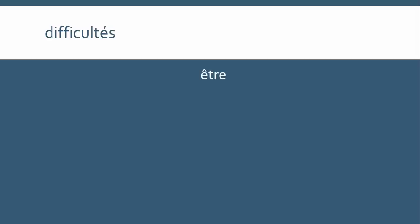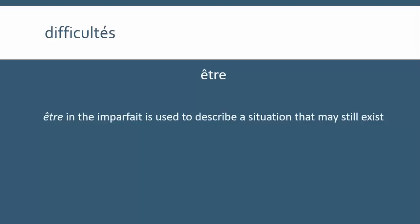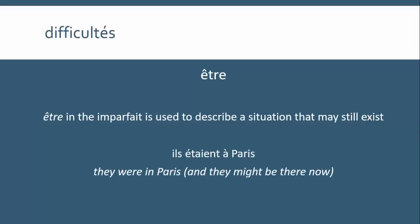So then we move on to être, which has a few different meanings depending on the exact context. Generally, in the imperfect, it's used to describe a situation that may still exist. So you could say, ils étaient à Paris, which is, they were in Paris, and for all we know, they could still be there now. It doesn't have any connotation of that. The point is that we're not concerned whether they're there now or not, just that at some point in the past, they were in Paris.